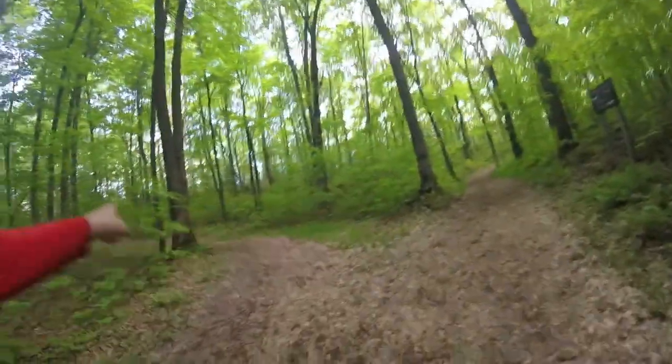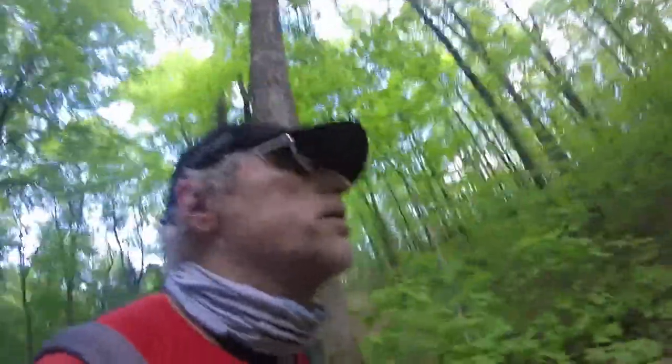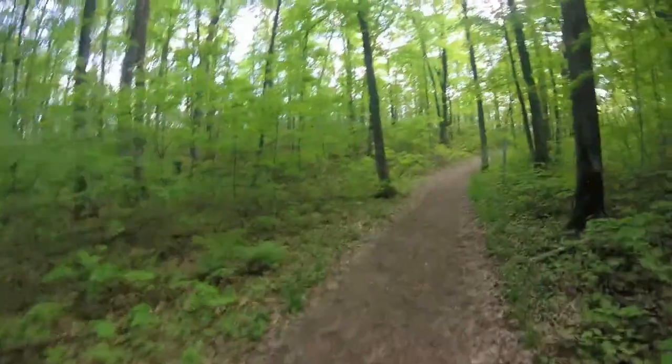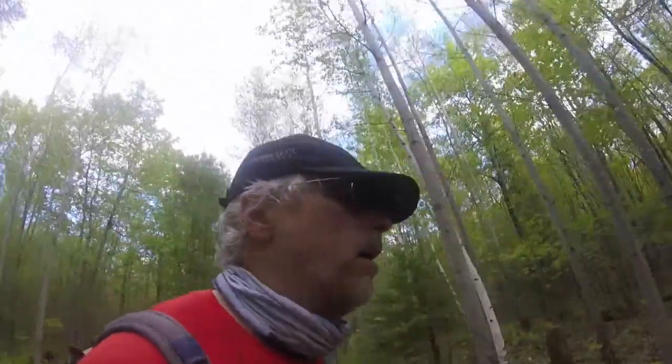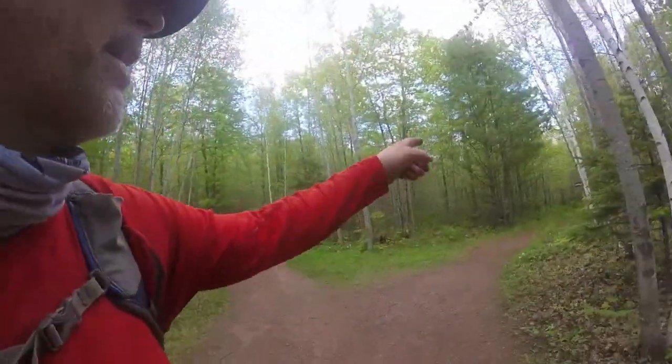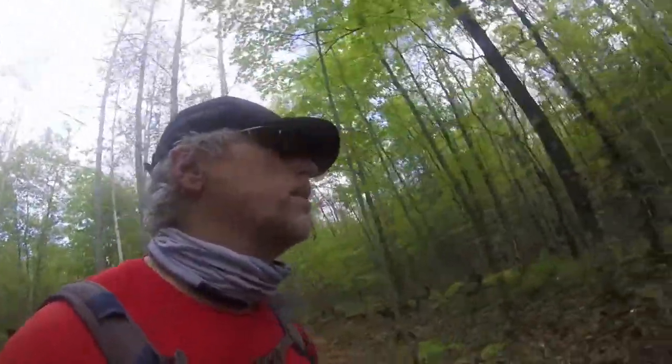We're up to this junction, and I think in the wintertime the cross-country skis go that way and come back this way. But we're heading towards Red Granite Falls in 1 mile. Looks like we got a little bit of a hill to climb, but nothing outrageous. This is where these two trails come together. Like I said, going back to the parking lot, you're supposed to go that way. It's kind of a one-way ski trail in the wintertime.